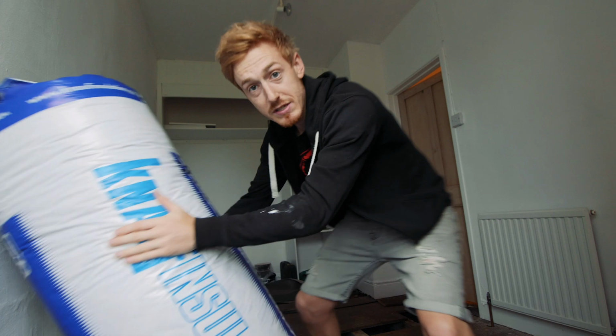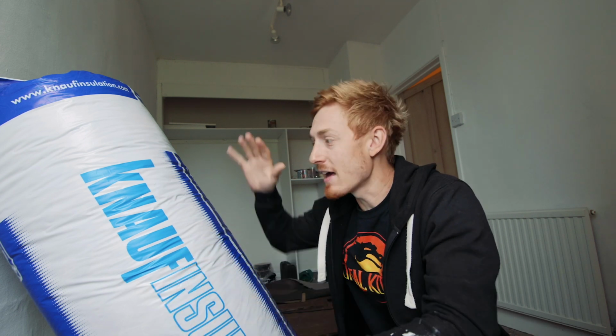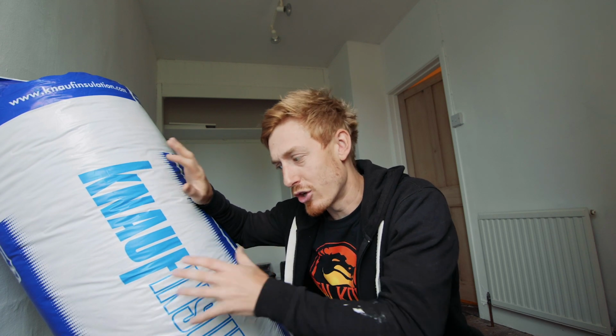When I did a bit of research on what actual sound insulation I should use, I was going to use Rockwool sound insulation, and I went to Travis Perkins to actually buy that, and the guys there told me to buy this instead. So hopefully they gave me some good advice, because this is actually half the price of Rockwool. So I'm hoping that this does a good enough job.